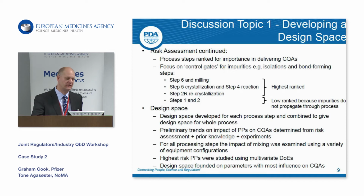When we have this initial information, we use the risk assessment to identify the highest risk process parameters, and these are then studied in more detail using multivariate design of experiments. From that we can derive models on which we can develop a design space, based on those parameters which have the greatest influence on the critical quality attributes.